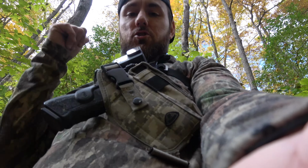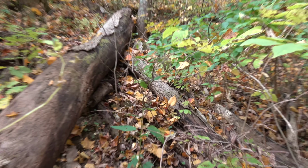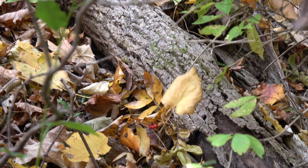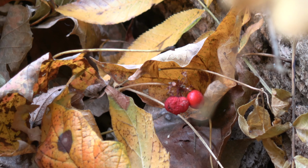Love you, Grandpa. Alright, y'all. I just got everything packed up. About to shoot on up the hill a little farther. Figured I would just look around a little bit. Right there. That's what you gotta look for. That, my friends, is ginseng.